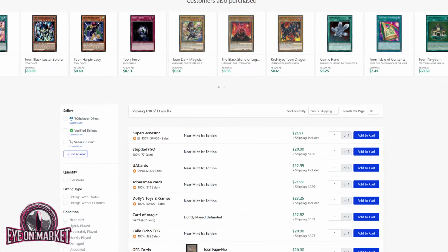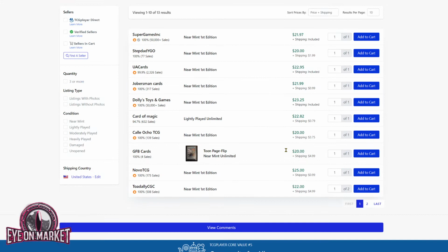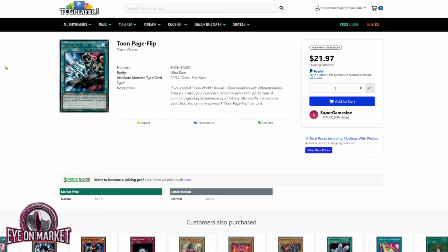But even Unlimiteds are pretty much out of stock and around the same price as the first editions. So, Toon Page Flip has definitely been a target of a buyout or just gradual disappearance from the market. I'm not really sure.